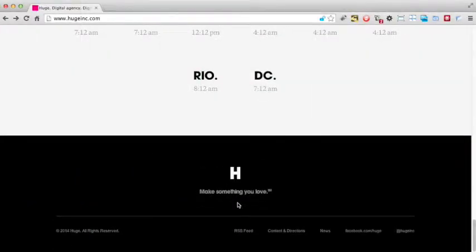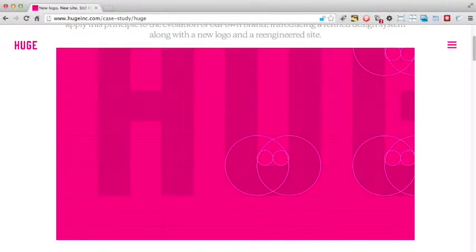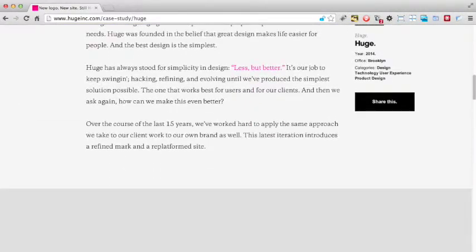Moving on to the footer, we see the tagline of "Make something you love." As it is trademarked, the user can indirectly tell that Huge takes branding seriously. Clicking on the tagline takes the user to this case study page, which explains how the logo was created to reflect the company's ethos of less is more.